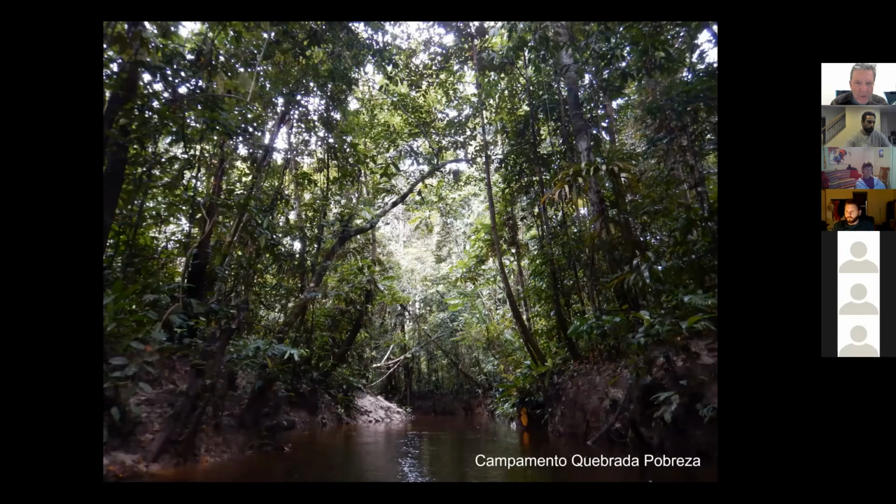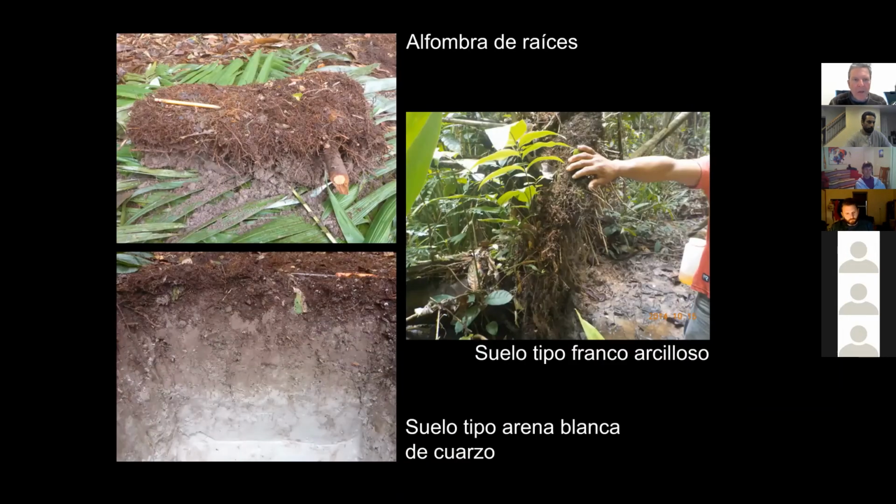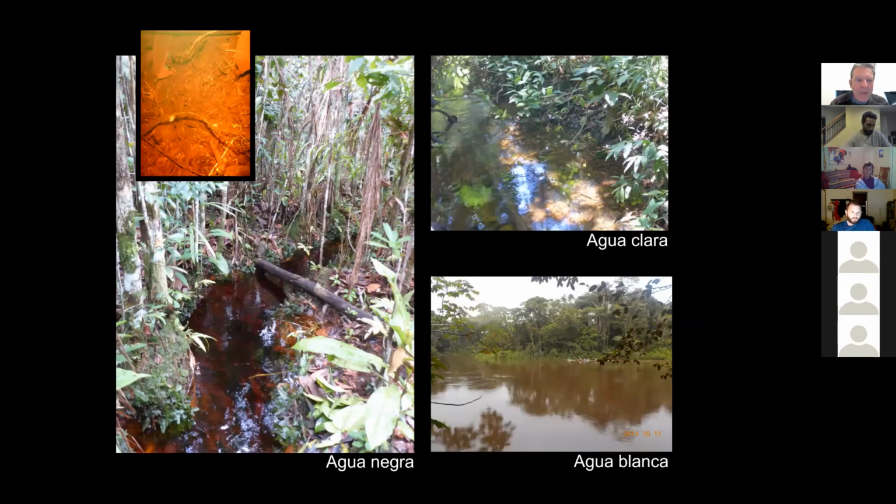Another beautiful jungle stream. One of the things that we have in this part of the Amazon is called root mat. It's about 4 to 8 inches thick. It's a characteristic of super poor soils, and this is just a picture of root mat. And root mat is often associated with these black water streams in which the water is just dyed with tannins.